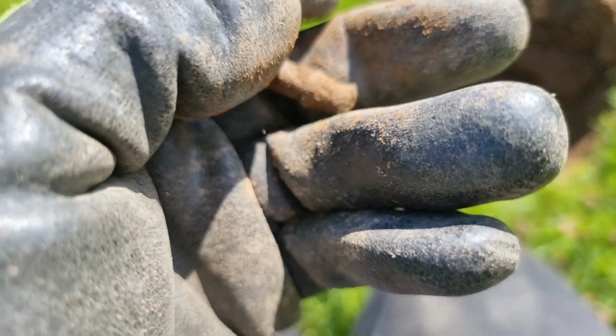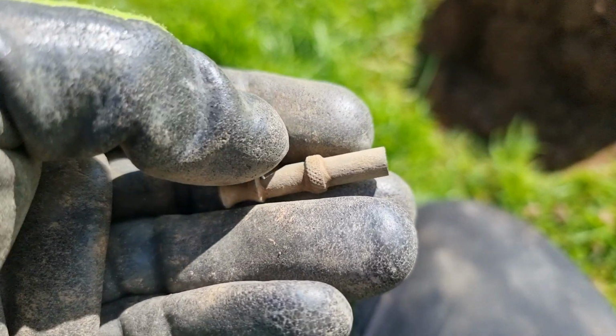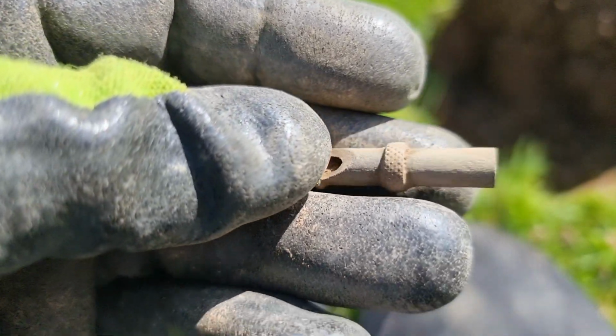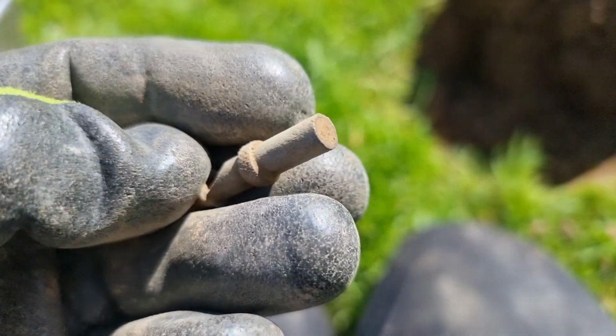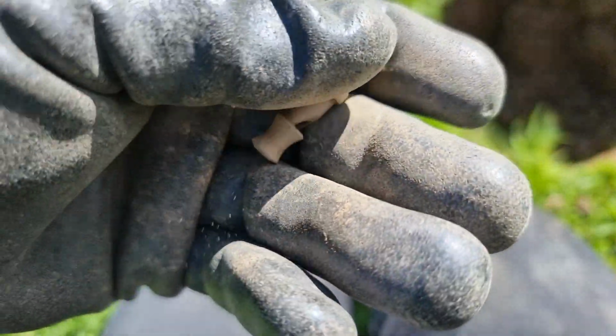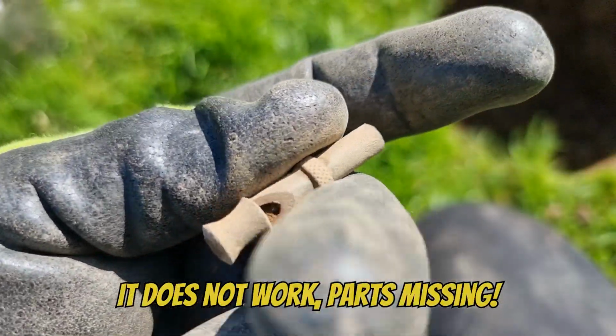Yeah, look. Right, let me just give this a quick clean up. There we go. That little bit there where the hole is makes me think it's a whistle. Dog whistle, maybe? Not sure. I think there's a bit missing off the front, unless it's complete, I'm not sure. I'll clean the mud out at home and let you know if it whistles or not.